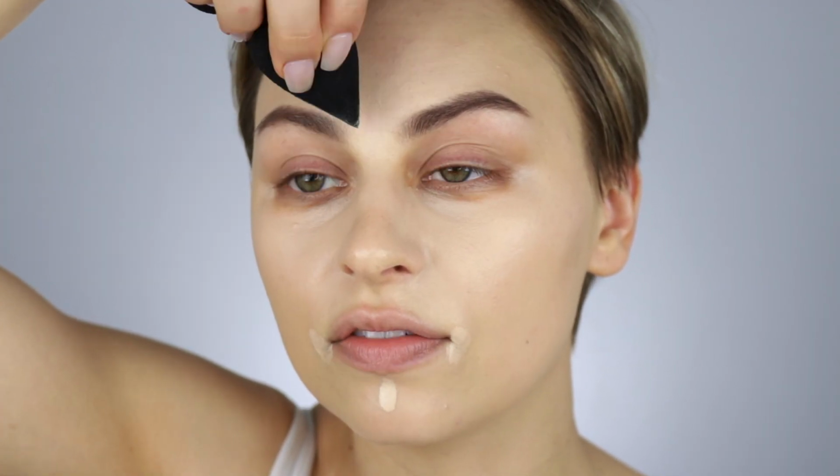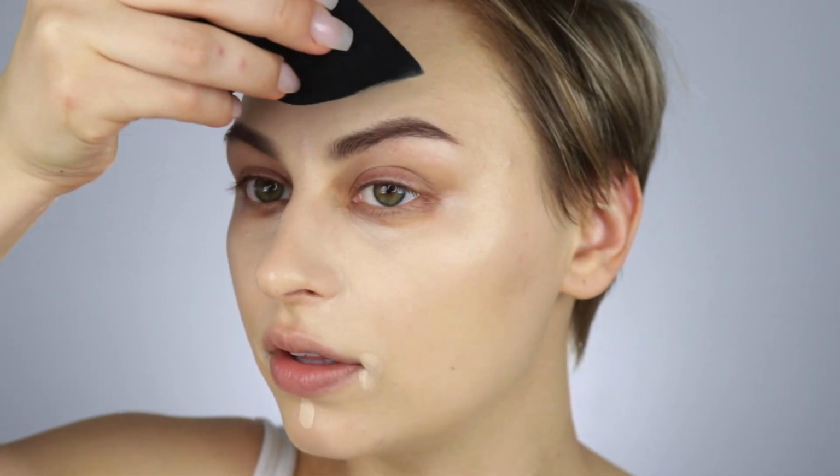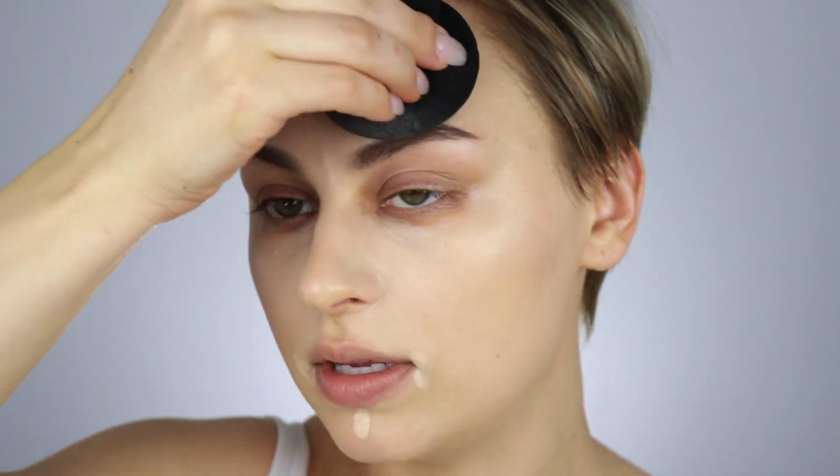You don't have to highlight your face, but you should at least pop it in a couple areas. Make sure that it's blended well so that it doesn't look like you just went in with one color right underneath your eyes. You want all of your makeup to be cohesive. And then I'm gonna take a little bit of that concealer on my lids.